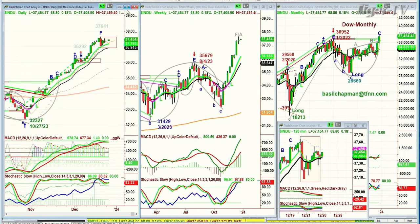So we've got to watch this because, look, this is a macrocosm of this. And yeah, you've got the Dow. Look, a little mini rectangle. And the Dow went to 37,641 four sessions ago, and now it's trading at 37,455, up 69, still holding very well.